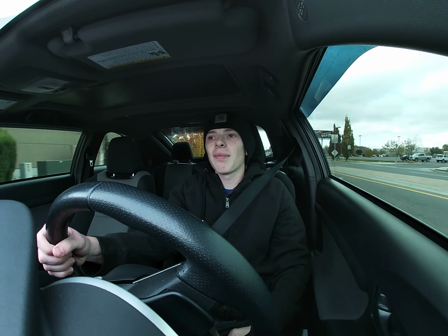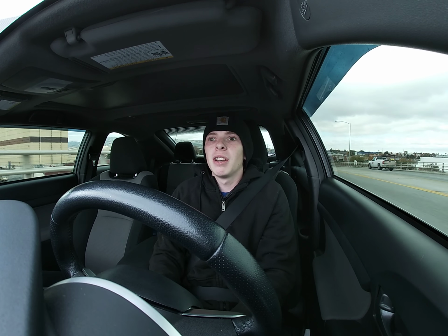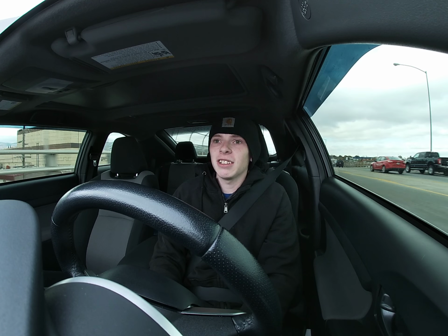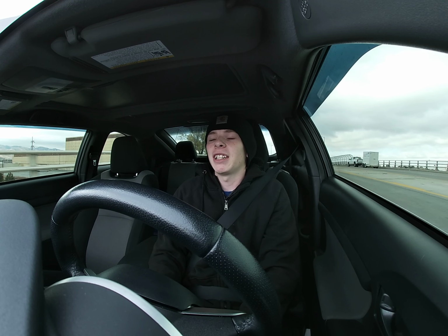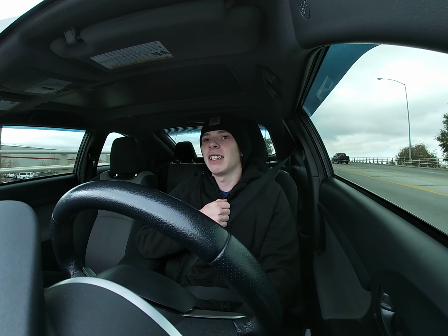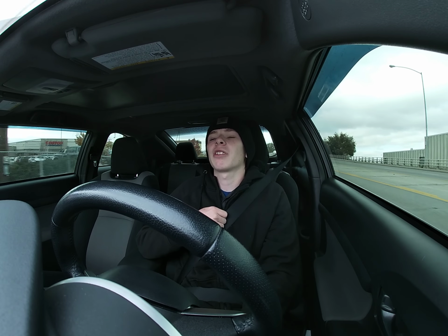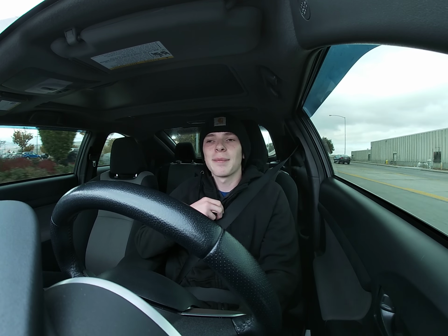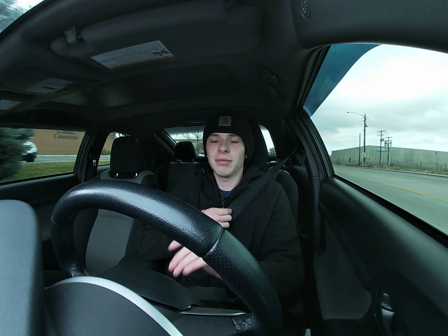So I gave the Tacoma a hard time because it still uses a 6-speed automatic. Well, the Frontier still uses a 5-speed automatic transmission, which is even worse. Like, oh my goodness. But you can get a 6-speed manual in the Frontier. That was my issue.